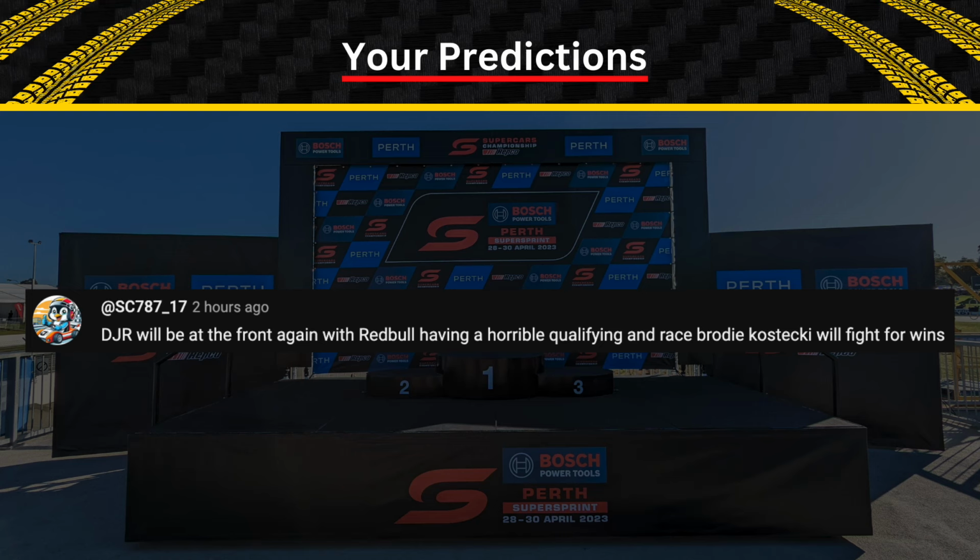The first one here from SC787 saying DJR to be at the front again with Red Bull having a horrible qualifying and race, and Brody Kostecki will fight for wins. Yeah, a few interesting storylines here. The first one, DJR being at the front, that would be a really good result for them, building on a strong New Zealand. I think they'll certainly want to maintain that momentum.